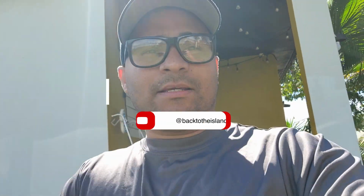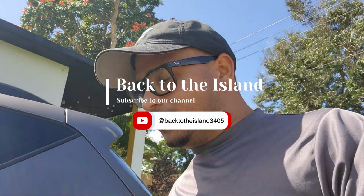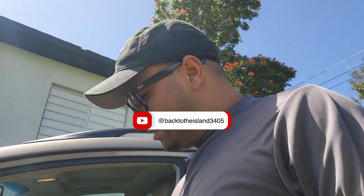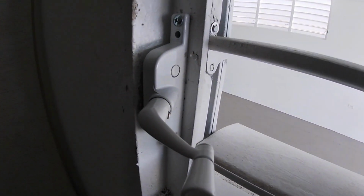Today we are going to be heading out to the property. We have a couple things that we have to get done. There's a couple windows that we need to fix the window operators on. I'm sure if you're familiar with the windows here, you know that they tend to mess up on the operators.